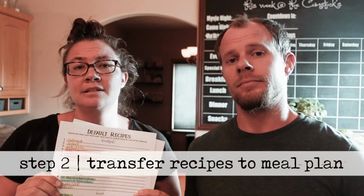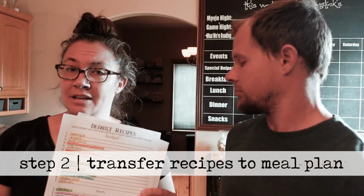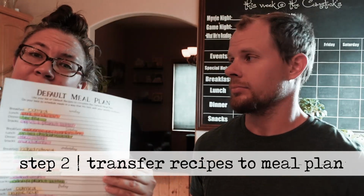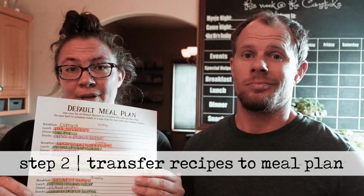Step number 2 is to take all of these menu items from your default recipes and transfer them over to the default meal plan. When you're doing this, I highly recommend thinking about your weekly routines and making sure that you're scheduling meals appropriately. That's right. You want to take more difficult days and use easier meals on those. This way, when it comes time to do that, it's easy breezy.